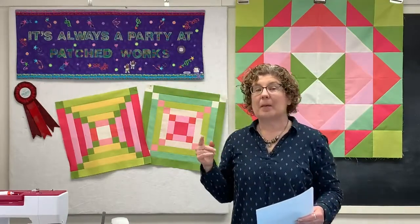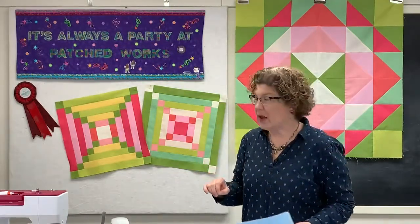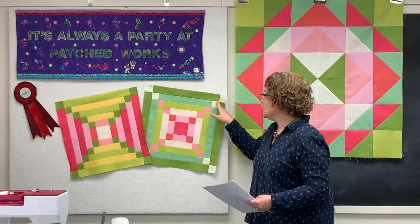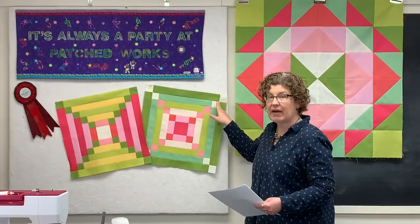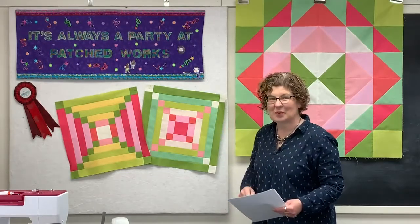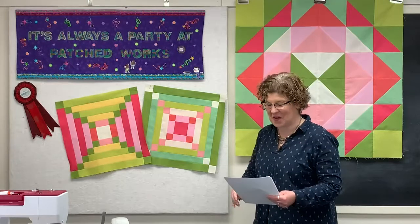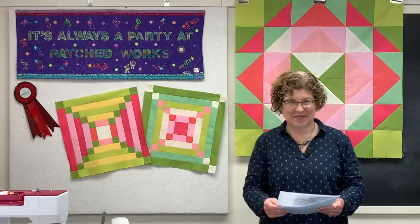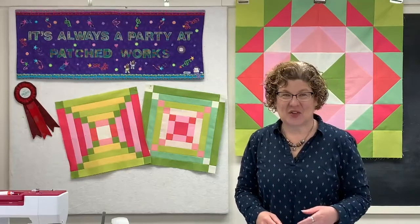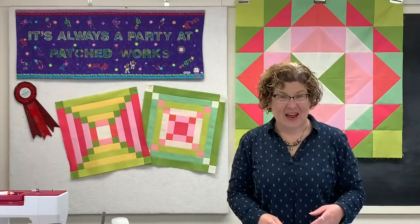Now when I press my seams open, I'm using a dry iron, and I do pin at my intersections to have everything line up just so. So those quilt pins can be very, very helpful along the way. Pin, pin, pin. Those are our tips and tricks on blocks 2 and 3.